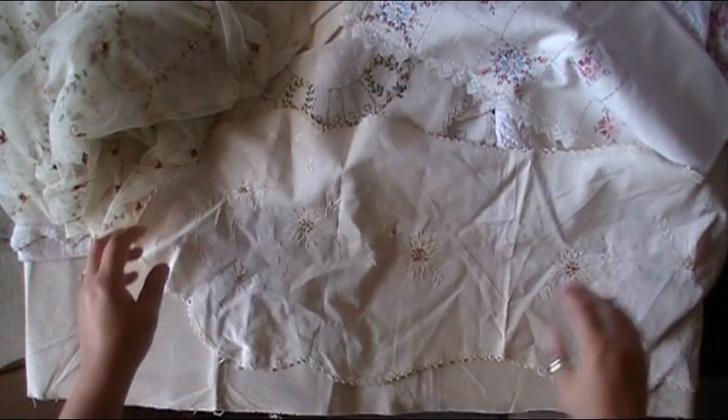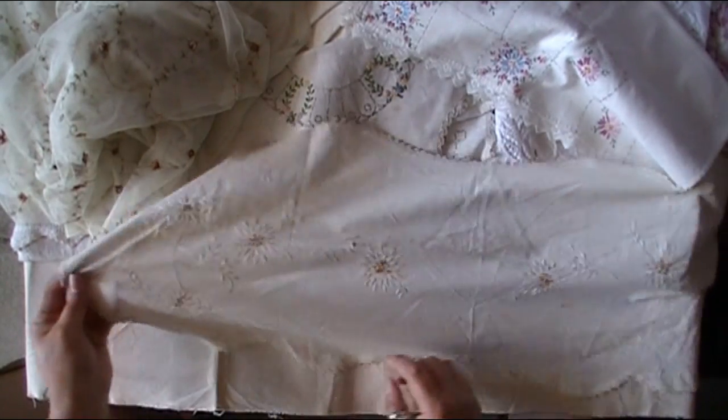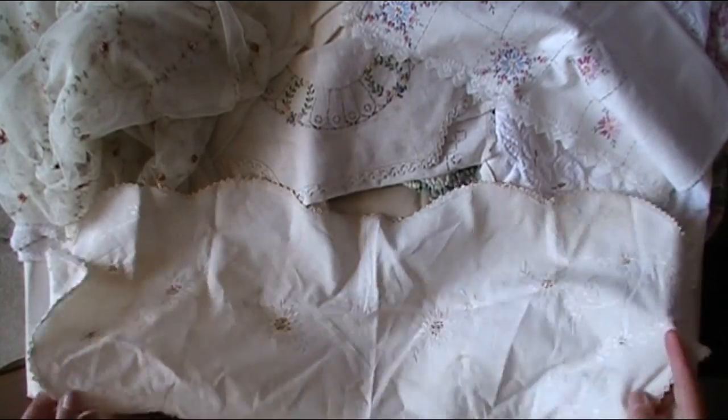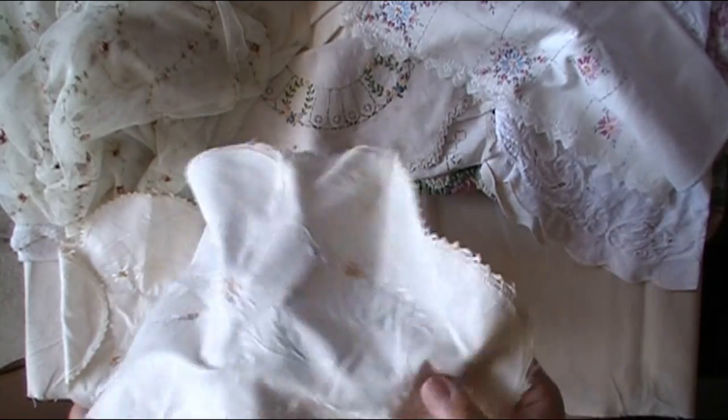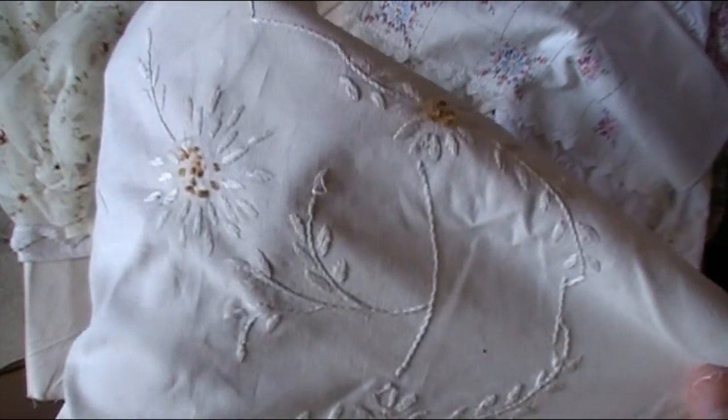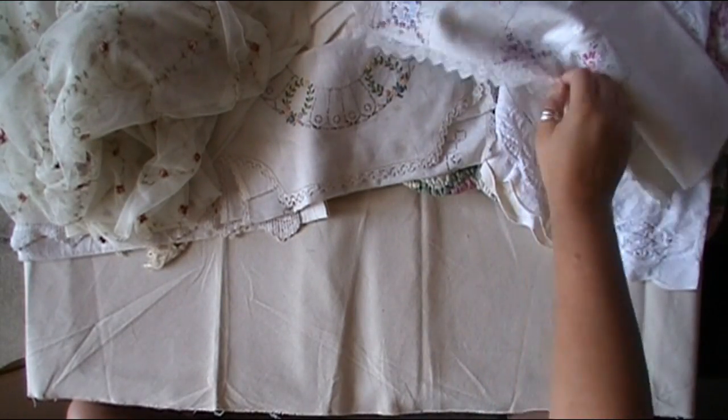Oops, upside down, Abby. So here's a nice little table runner here. Really, really cool shape. So really nice. And I'll show you some of the work up close. I wish I could do handiwork like this, embroidery, it's just so, so beautiful. So there's that one. This one's really pretty.